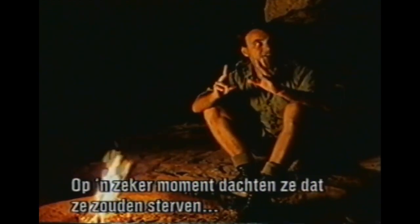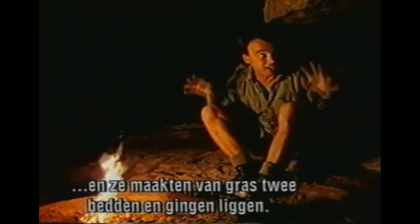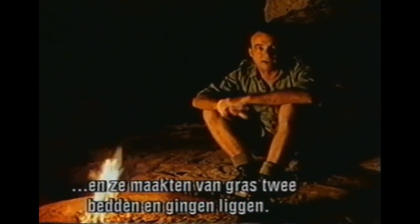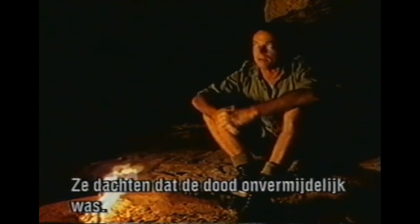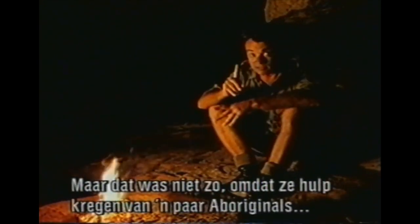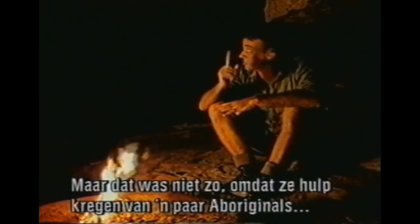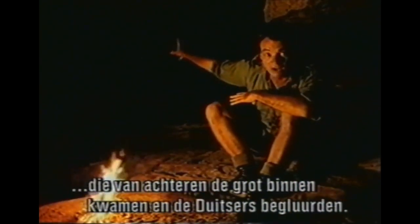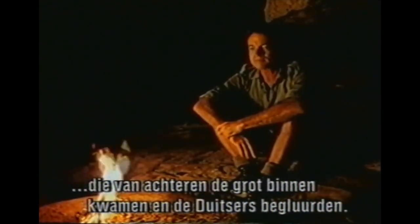They got to the stage where they decided they were about to die. And they built themselves in here a couple of beds made out of grass and lay down, virtually accepting death as being inevitable. But it wasn't. Because what happened was that some Aboriginals came along and they actually came down the hole in the back of the cave here and spied the two Germans.